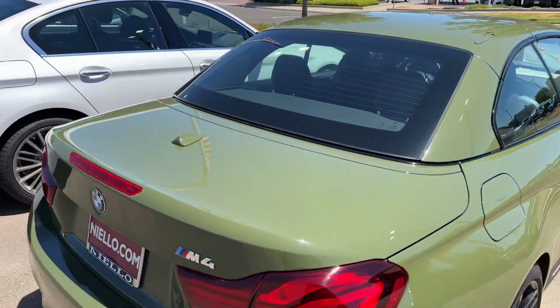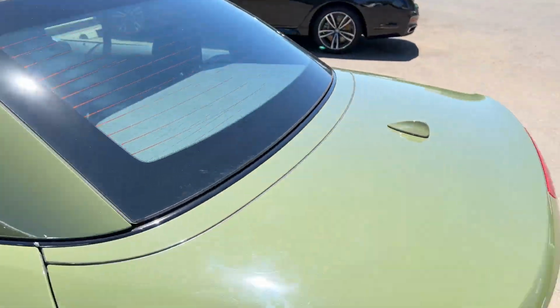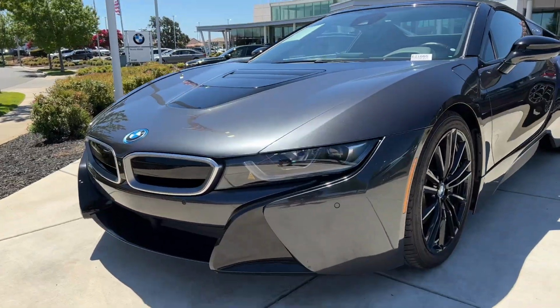They got this M4. I've never seen it in this color before. It's like a military green. Looks super good. Convertible, I do not like convertibles. That's the one thing about that though. But I've never seen it in this color though. This Roadster i8. These are cool.